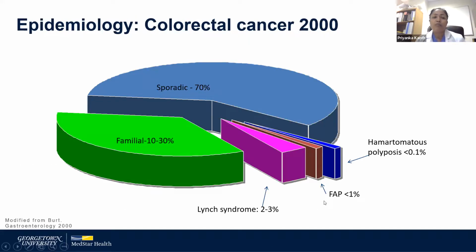So when we look at the epidemiology of colorectal cancer, I've written the year 2000. So 2000 and before, or around that time, this is a very popular pie chart in colon cancer, tells us what causes or what's the etiology. Most of them, 70%, no clue what causes colon cancer. If we test for a known genetic mutation, we won't find it. No family history is usually found in these patients.